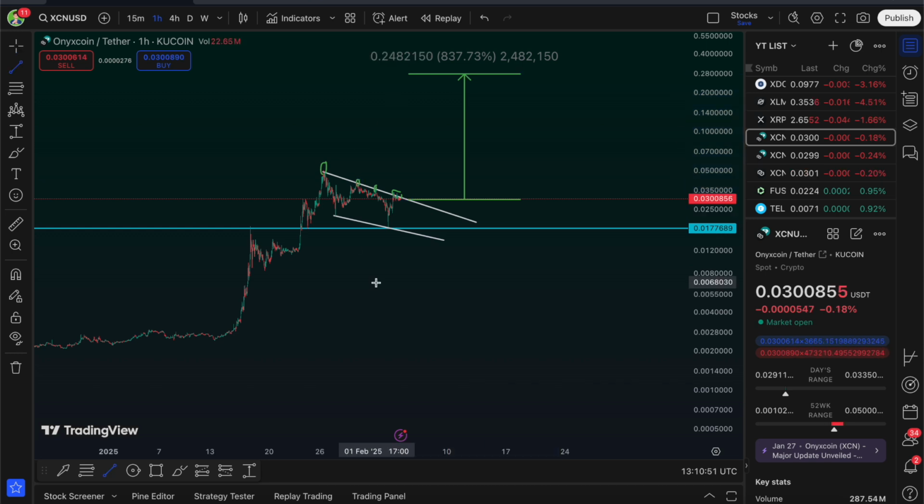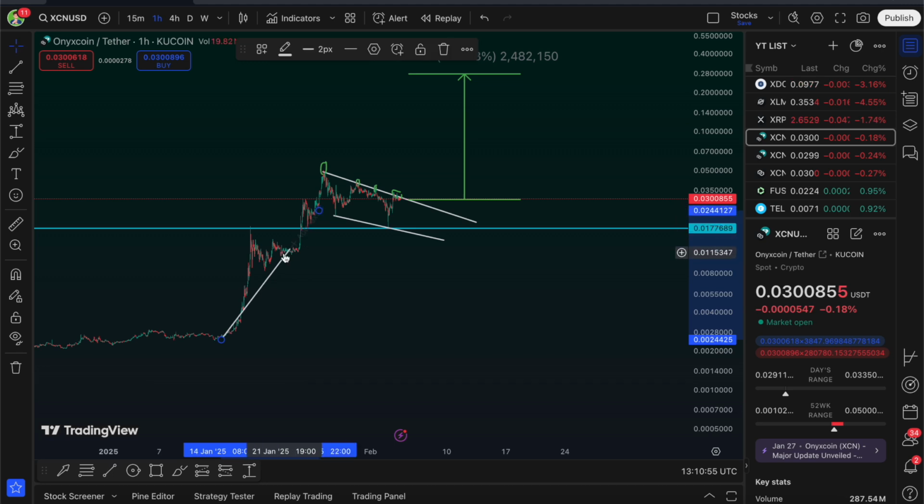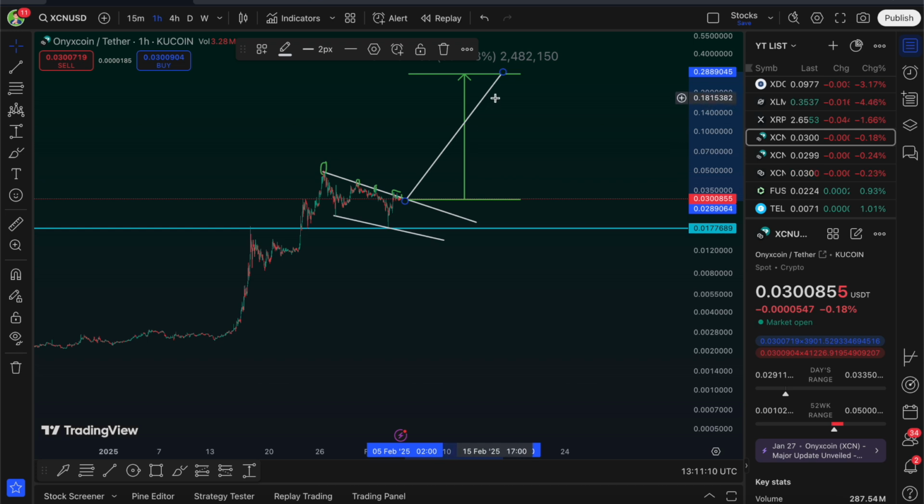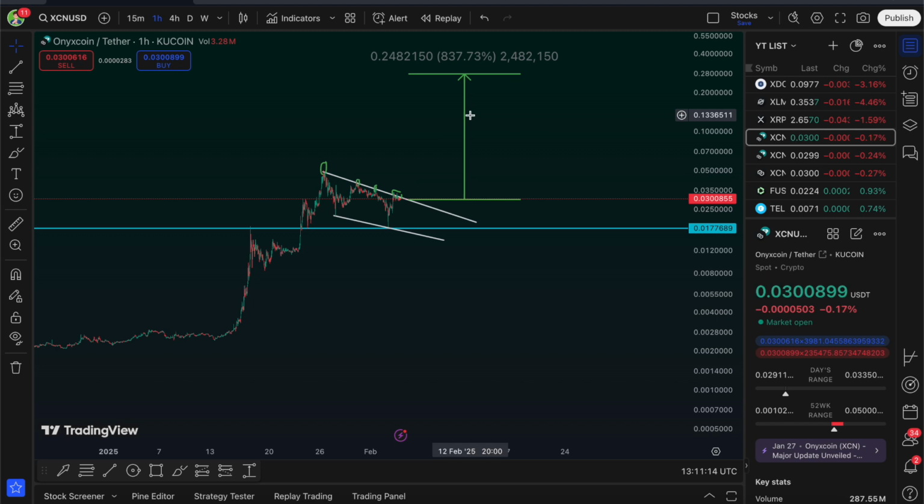Of course, with bull flags as well, once the price does break out to the upside, these moves tend to happen quite swiftly, similar in pace to the price going into it. So of course, with this parabolic move, we would aim to see a parabolic move coming out of the bull flag as well and heading upwards like that. So really, if this is going to play out, we should see that price target there by the end of February hitting 28 cents here on Onyxcoin.